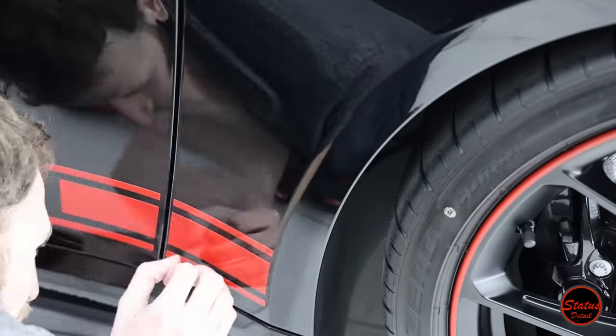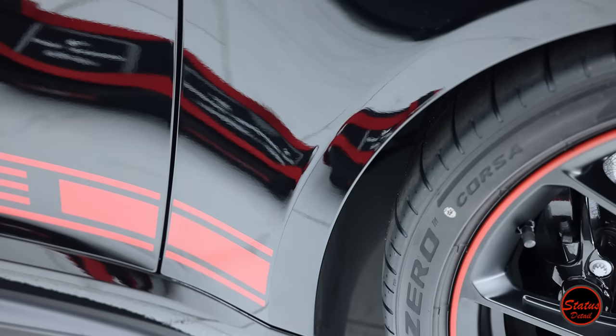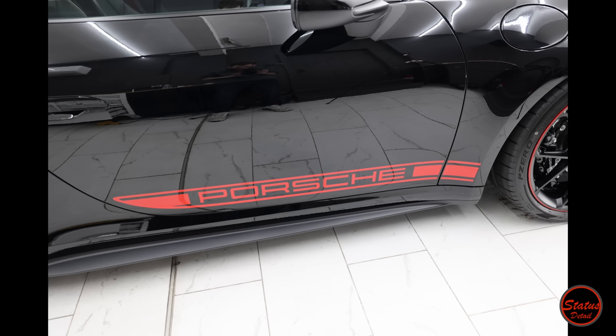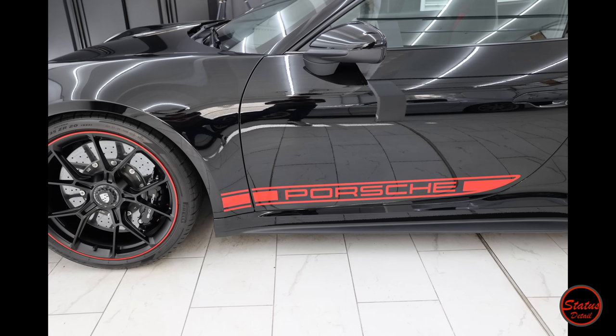So now that this is going on top of the PPF, the appearance of the vinyl stickers will fully match from the door to the fender. And that's what we wanted. And that's exactly why we removed these in the first place.